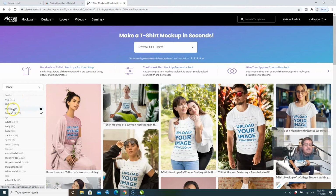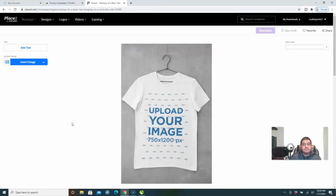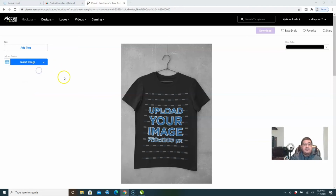So in this particular case, we're going to go ahead and go back to all. I just want to use just a regular t-shirt that's hanging on this coat here. Okay, it's got a nice gray background. We're going to change the cut t-shirt to the color black, and we're going to insert our image. So it's going to insert it at a 750 by 1200 pixel. We're going to upload it.